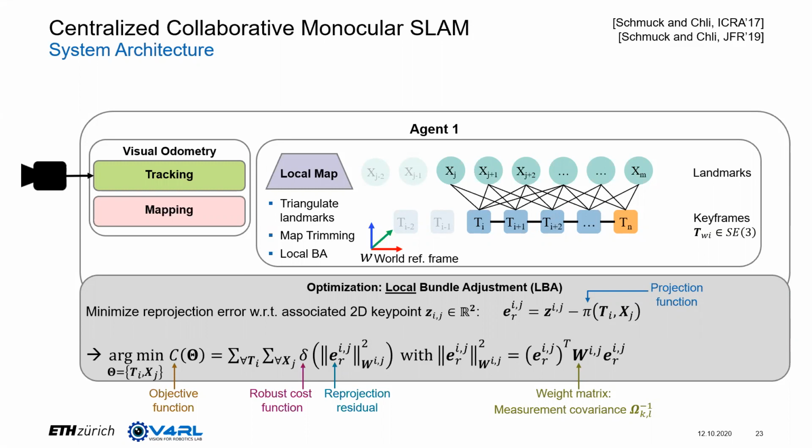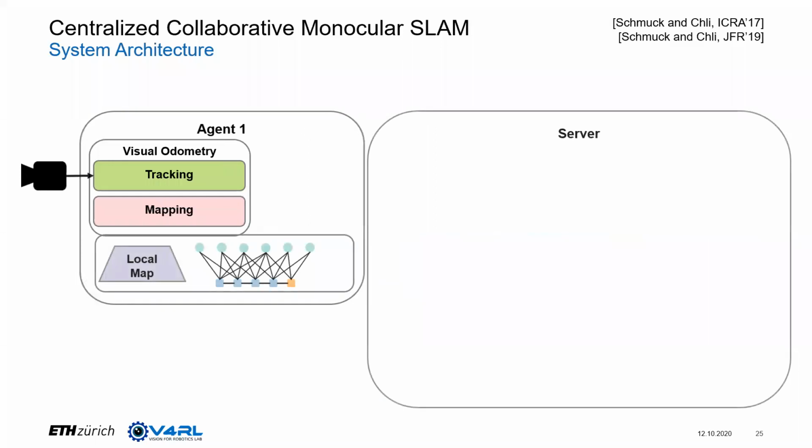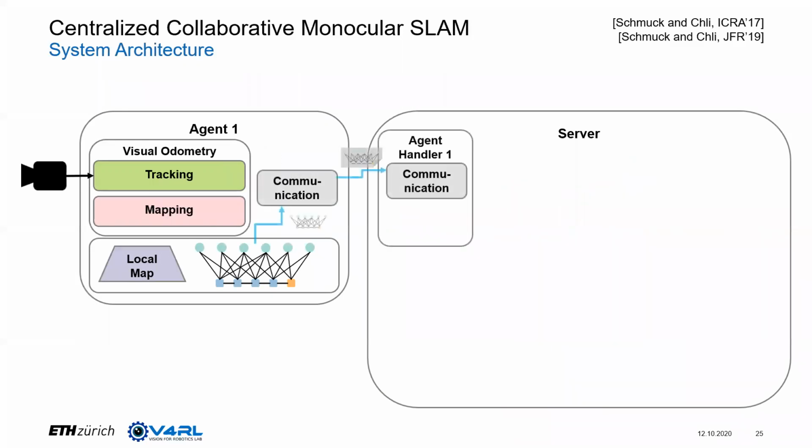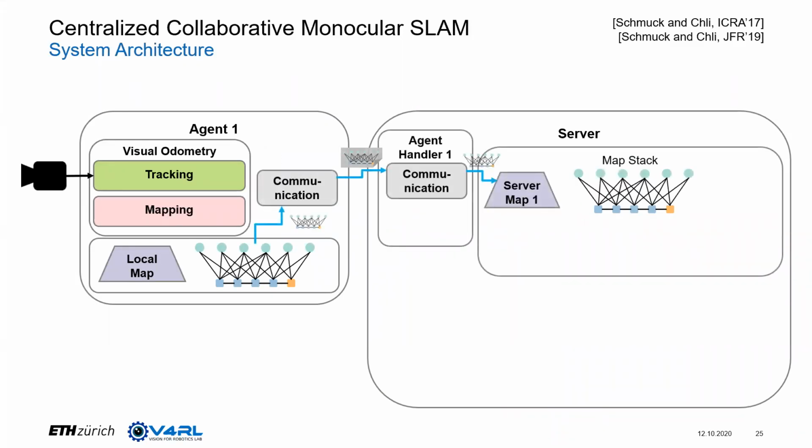So this is the agent side of our system. We have a visual odometry, and now we look at the server. The first point is we need to get this local map from the agent to the server somehow. So we need to add a communication module that bundles this in a message, sends it to the server, we retrieve it there, and then we put it in our map stack. On the server we have this structure that we call the map stack, and it contains all the maps from all the agents, and they're not limited in size.